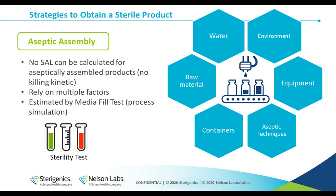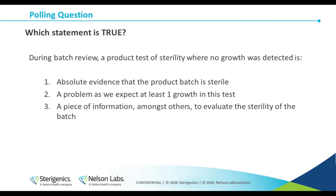What you can do is to estimate or to simulate your process to estimate your contamination level. And it's done through media fill test. So that's where we will use some sterility test during aseptic assembly. So that's to test some samples that have been produced using the aseptic assembly process.